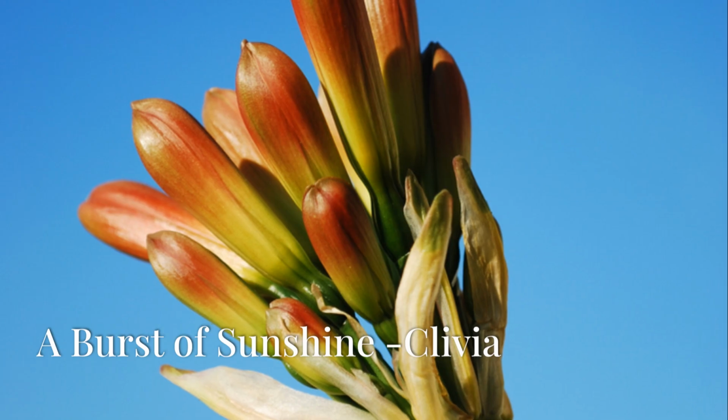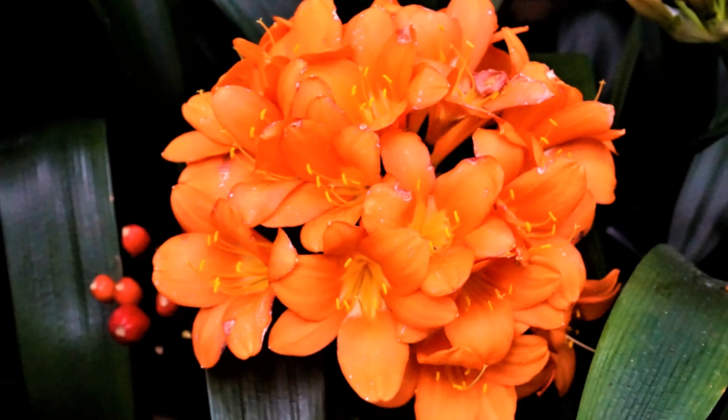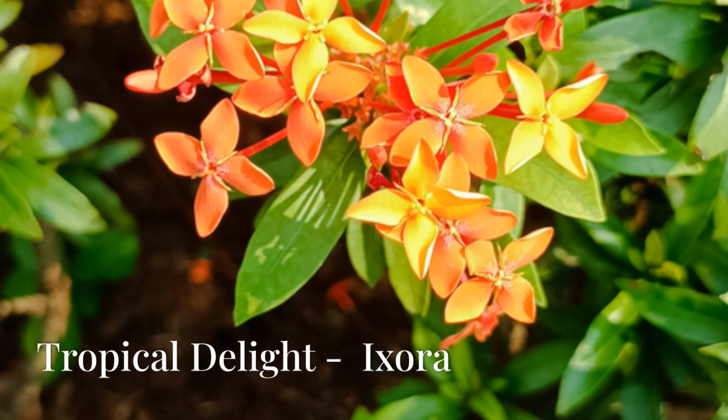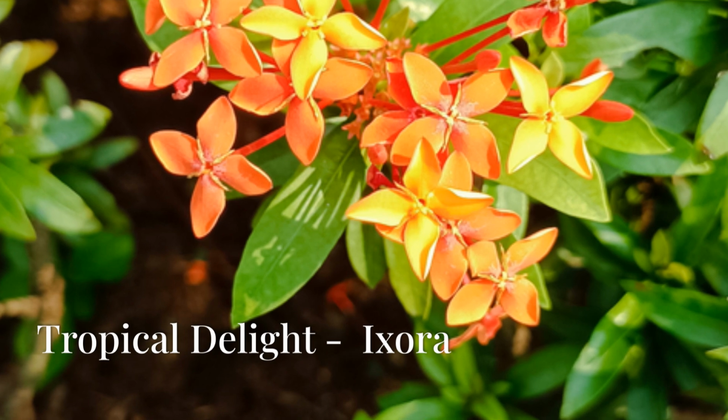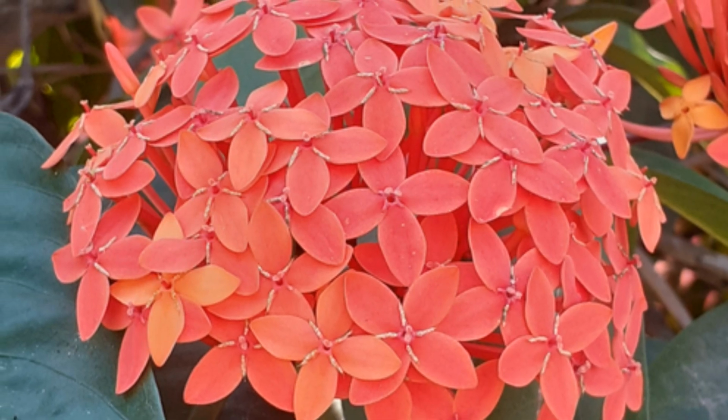Clivia, a burst of sunshine. Clivia, with its clusters of orange or red flowers, brings a burst of sunshine to the darkest days of winter. Ixora, tropical delight. Bring a touch of the tropics indoors with the Ixora, known for its clusters of bright, cheerful flowers.